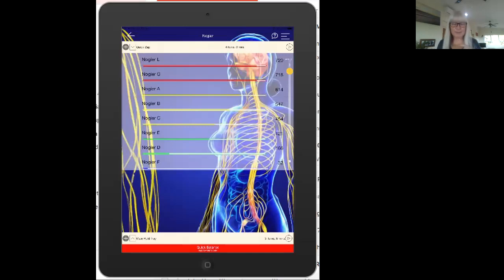Okay, Nogier B: gastrointestinal and metabolic problems, nutritional absorption, polarity, parasympathetic nerves, and interoceptive impulses, abdomen, sedation, chronic diseases, metabolism, stimulates nutrient function, cellular cohesion, plus immunity balance. This frequency appears to be the most effective for neuropathy, but it's also good for circulatory and lymph stimulation, very similar to A in that respect.